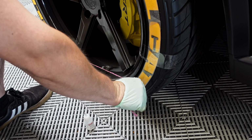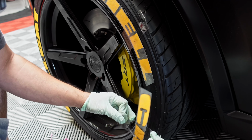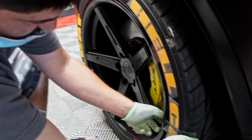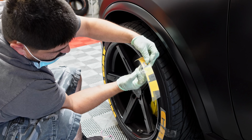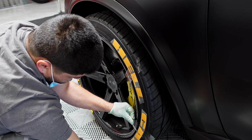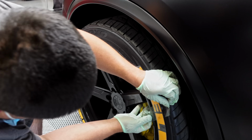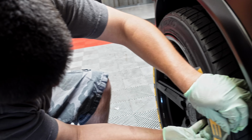Right now, I am looking for the right spot on the tire to get it looking even. So when the tire is rotating, it doesn't look all wobbly. Sometimes you have to do this like 20 times, but it's better for you to get it even instead of not being even.